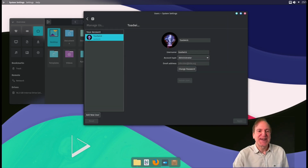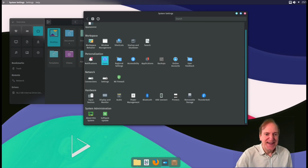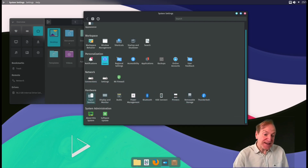So I'll just go ahead and change that. Then we have MX Firewall. So a lot of nice settings in here. All this stuff, like I said.